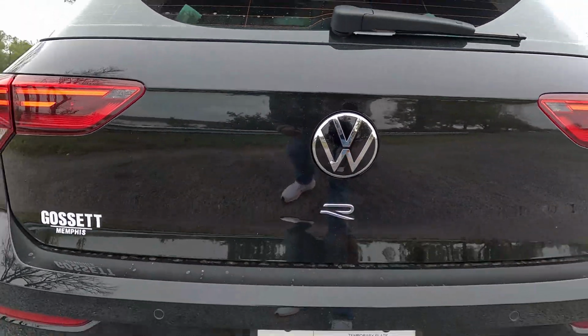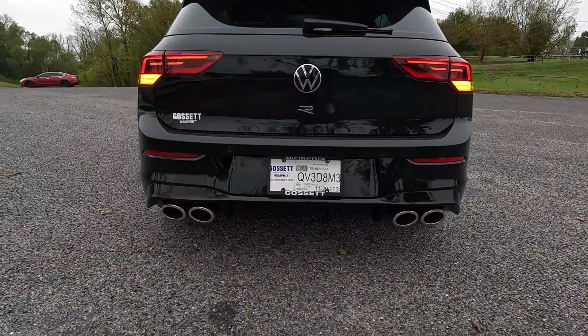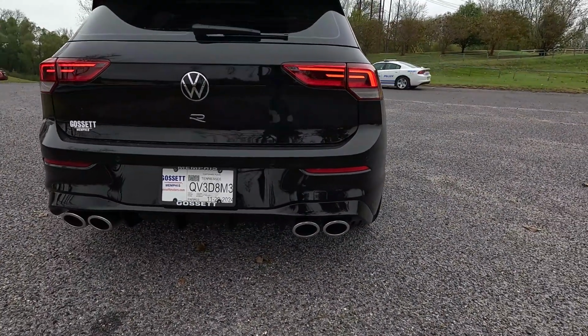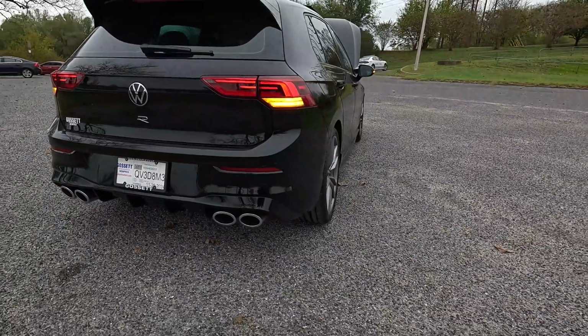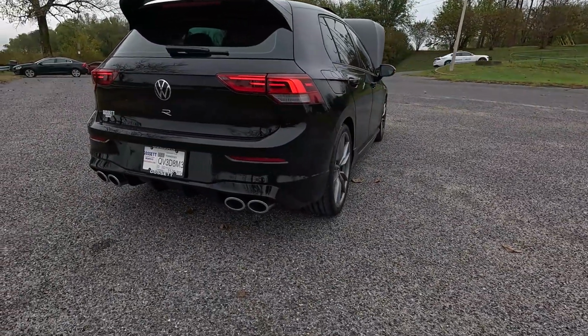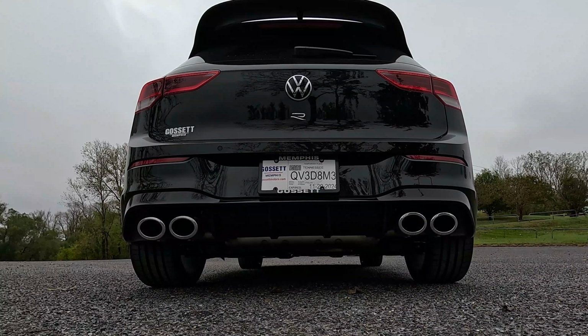Our logo as well. And as we move along to the bottom, as you can see, you do have a rear diffuser, and then your quad exhaust, which is what this Golf R is known for. Now this quad exhaust is not just a pretty face. Let's go ahead and listen to what she sounds like.